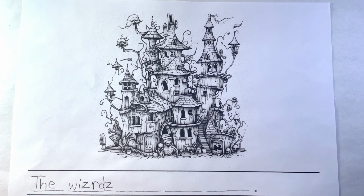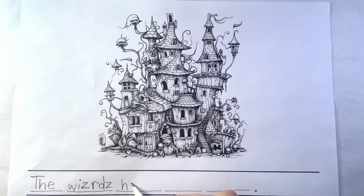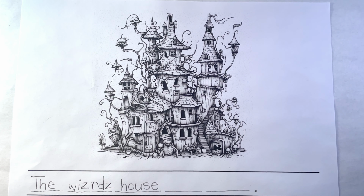So let's write house together. Go ahead and pause the video if you need to. Let's get started. H, O, U, S-E. The wizard's house is creepy. Is, that's a sight word or a high frequency word that might be on your word wall in your classroom. So let's spell that together. I-S. The wizard's house is creepy.